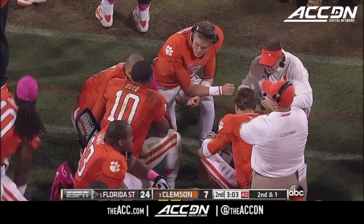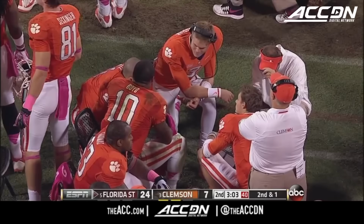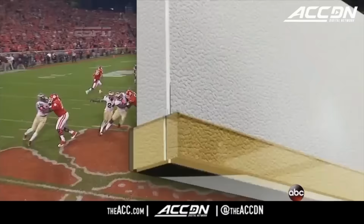That is big, and we'll find out if he's able to continue to play. He's a gamer and a fighter and a fifth-year senior, so he's going to do everything he can to stay out there for Chad Morris and his Clemson offense. Looks like they're going to take Shuey into the locker room. This might have been the play here when he got that first down.